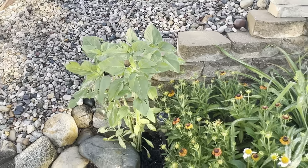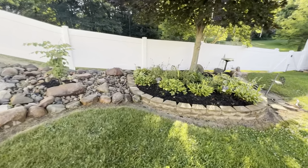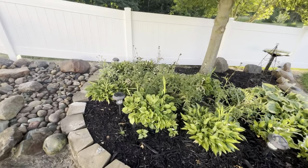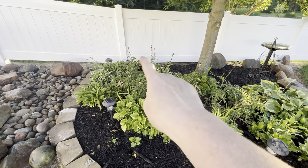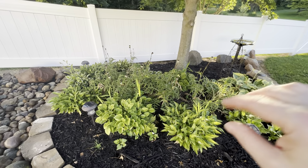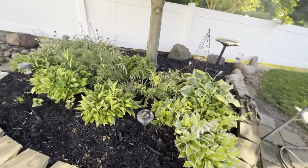So, yes. Anyway, this is the area that I didn't realize doesn't have any color this time of year. So I need to come out here. I've got poppies that need to be cut down. They're done. I usually cut their little heads off and put them where the plant is so they regenerate.